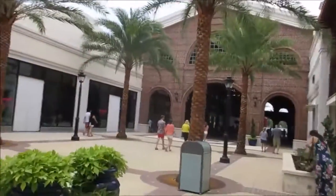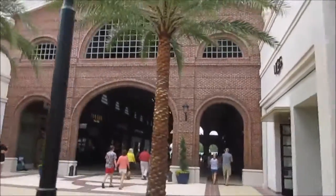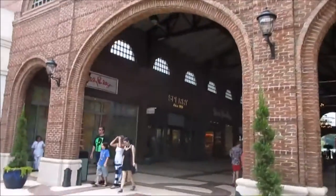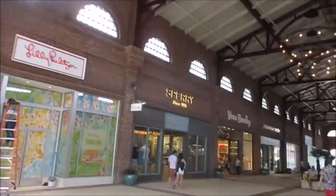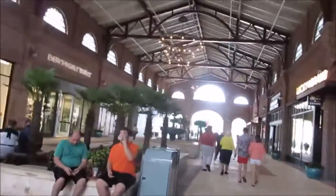Think of that. It looks like a train station. It reminds me of Hogsmeade, King's Cross. Yeah, King's Cross, but instead of a train. Sperry, I could get some Top-Siders or boat shoes there. Ooh. And there's a Lilly and a Vera. And Ugg. Lucky Brand jeans. And the chandeliers and everything. It's a nice big area because again, if they have to house people during the rain, there's a nice little sanctuary.